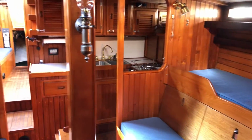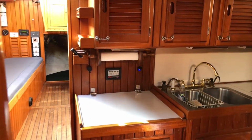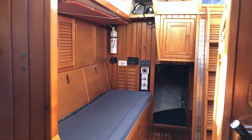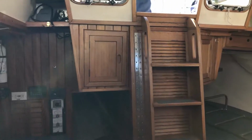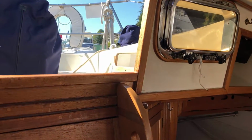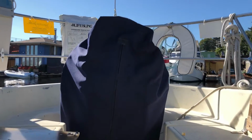All right, so that is essentially the boat. We'll go out on deck here before I conclude the video and take a little better look at the deck. Again, just a couple steps up into the pilothouse, and then a short ladder up back into the cockpit.